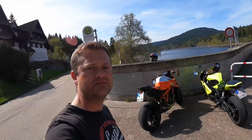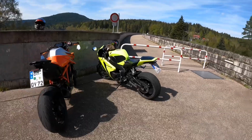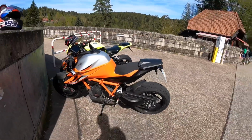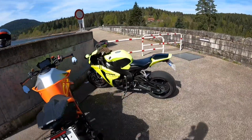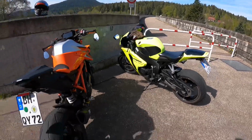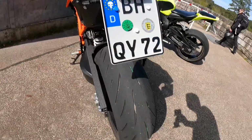Perfect. A lot better now. A lot better. Man, very nice bikes. Look at this. Love the colors. And that's a 1290 Super Duke R KTM. And that's a Honda CBR Fireblade. Really love the colors. Oh, also SC Project exhaust. We like. And guys, have a look.